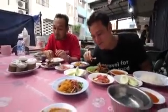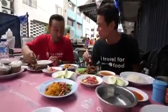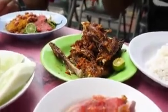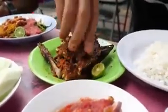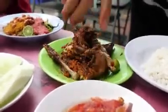Oh man. It's so good. Oh wow. That chicken is also really juicy, even though it's really skinny. That's what you call explosive flavor. It's just like pure chilies in that sauce. I mean, it's spicy, but you really taste the flavors of the chili.